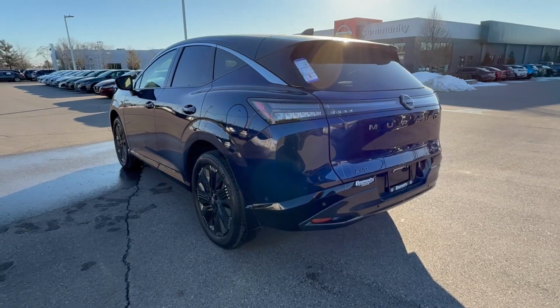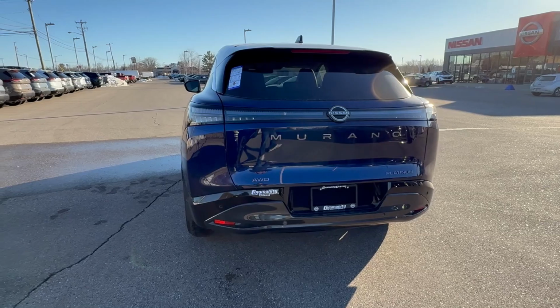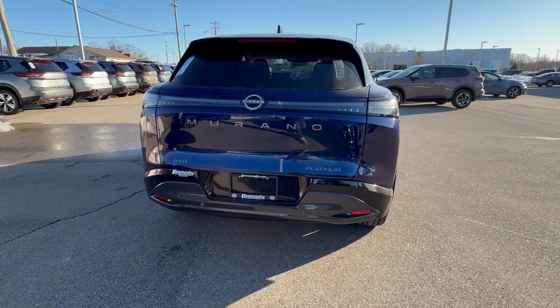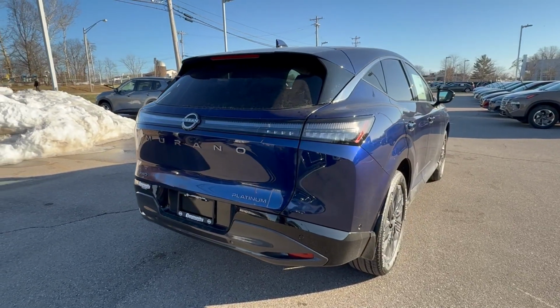As we walk along the rear of the vehicle, now of course I will cover it in depth, just like I do in all my videos, but take a look at it. More of an evolutionary redesign rather than revolutionary. It still looks very familiar, however, it is very much brand new.